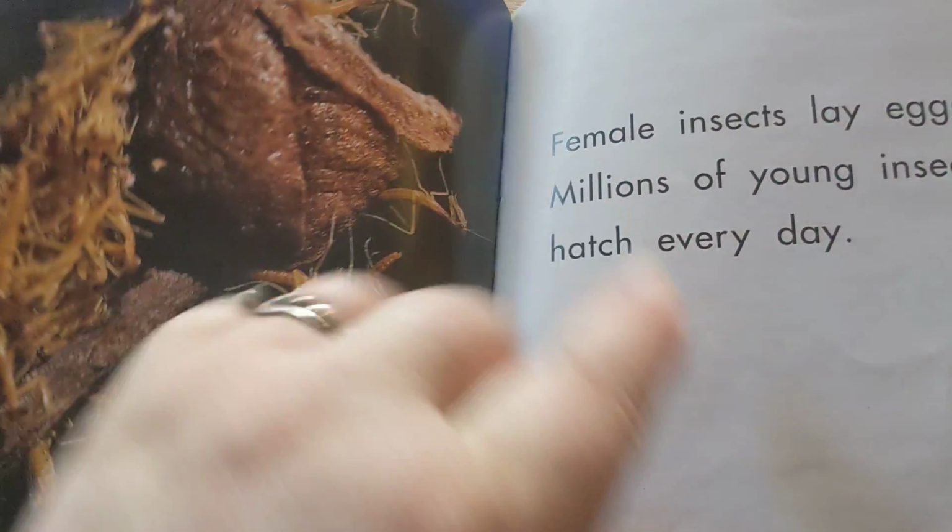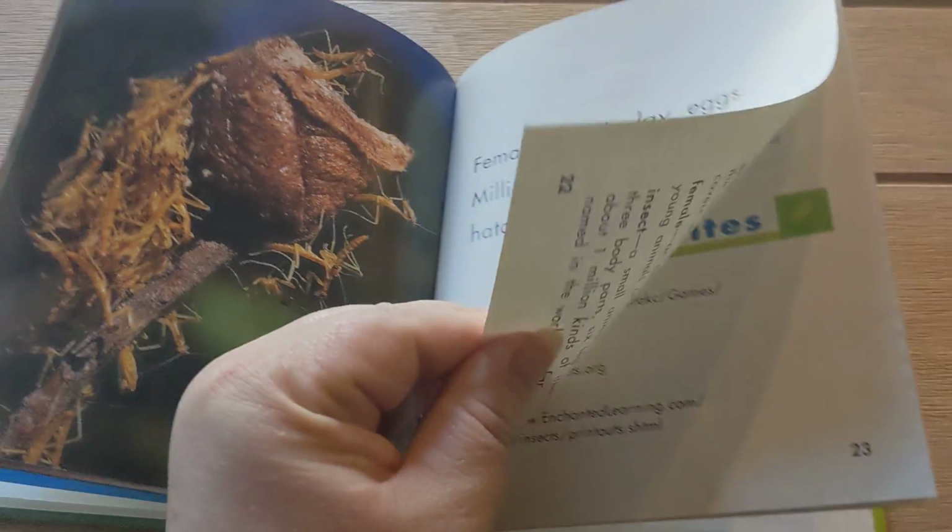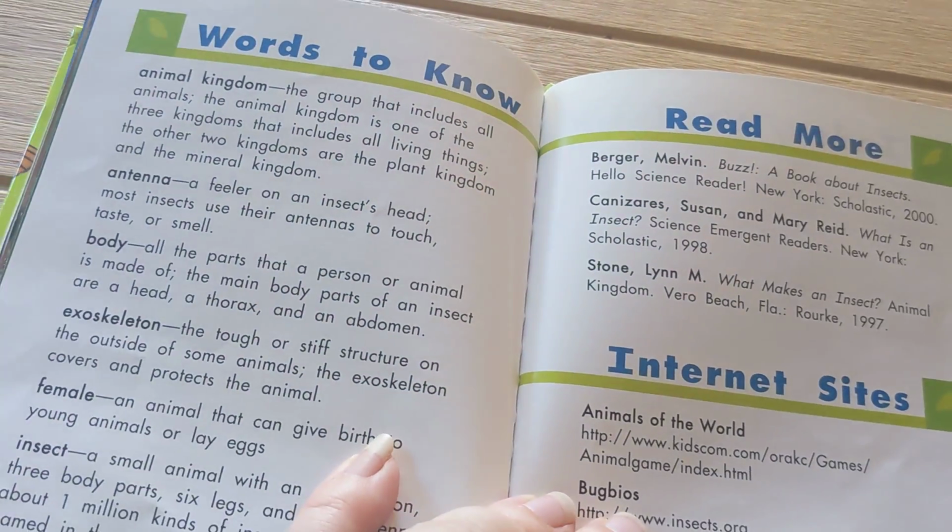Those are very good for your garden. Praying mantises eat other insects. That's it. The end.